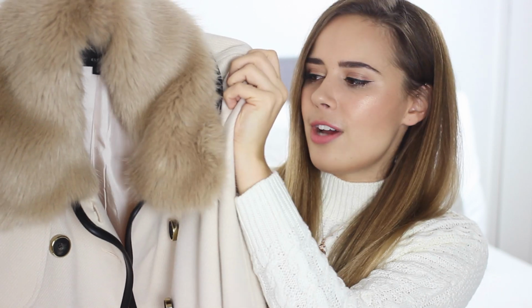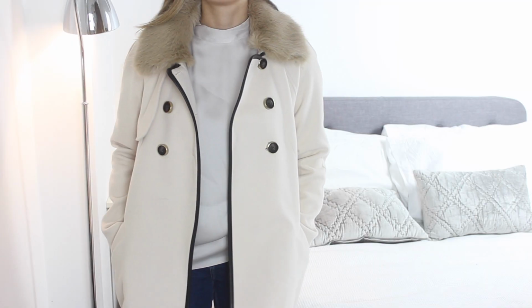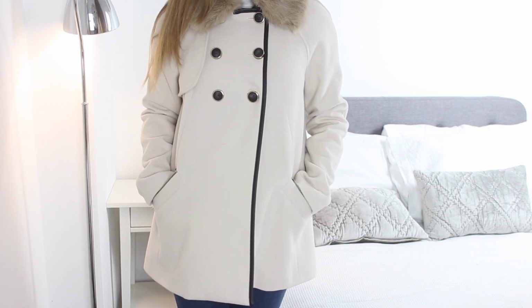It's a pea coat style coat with a fur trim around the collar, which I absolutely love. You can take the fur trim off if you're not a fan of it, but this for me makes it. I absolutely adore it, and it buttons up at the top and then the bottom flows free a bit, so it's not great if you live in a seriously cold climate. So I'm obviously keeping this one, but let me know what you think in the comments. I absolutely love it.